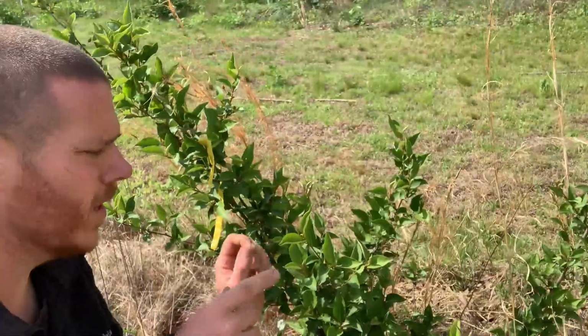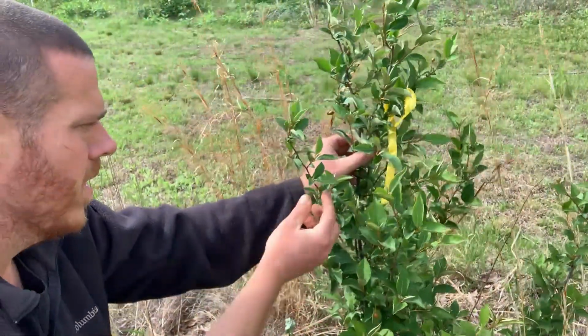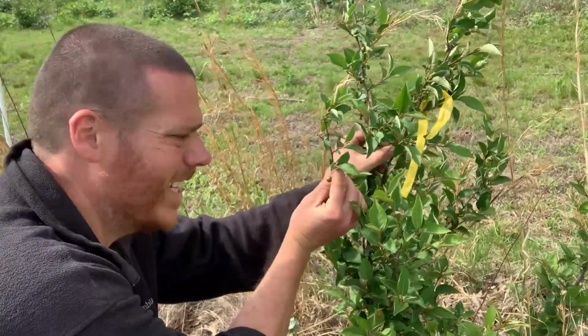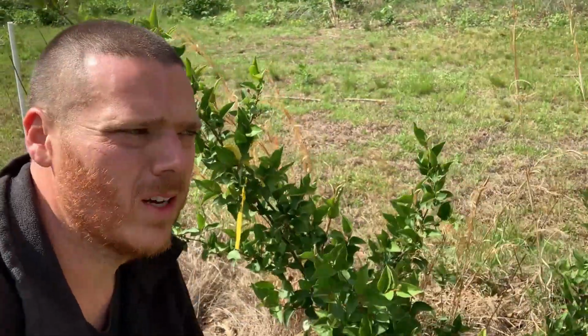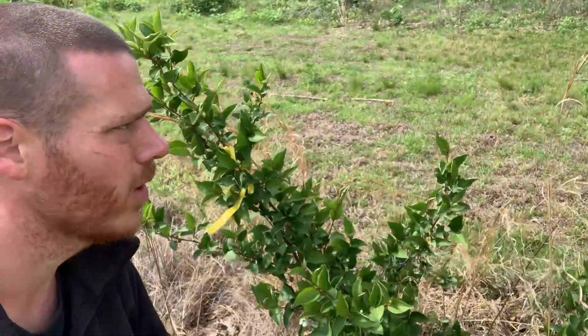I don't know how well you can tell, but the Red Gem Gummy Berry has a few berries on it. Here's one, can you see it? It's just little. I picked a few of them off a day or two ago. So they're growing. It's just they're not going to all come in at once. And my goji's over there, they're growing up as well.